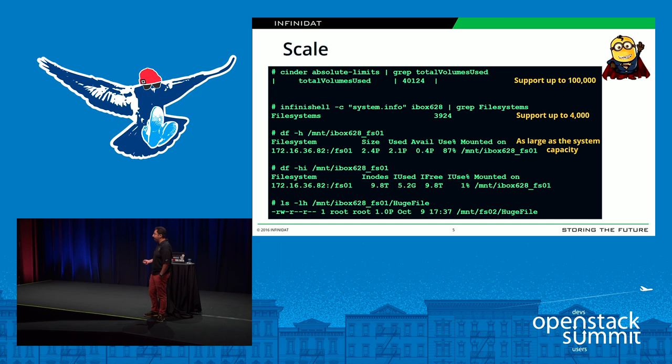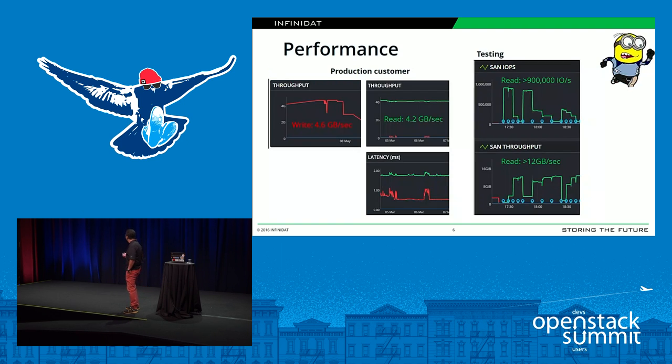We can have a file of a petabyte size. We can have files actually bigger than a petabyte. Again, I didn't see yet a customer who would use this in production, but we support it. And anything below that, obviously. So scale is definitely there.